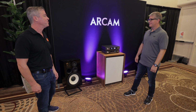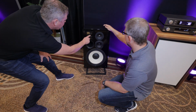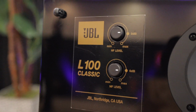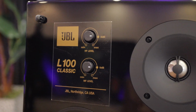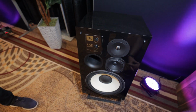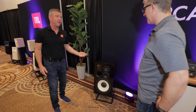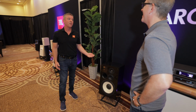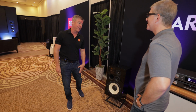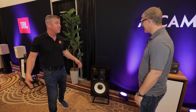Now, Chris, I'm even noticing we've got some controls on here. What's going on here? So we've got a couple of controls here. This adjusts the high frequency level, so this is for the tweeter only. All right. And then down here is the mid-range adjustments too. So this is kind of a throwback to the original L100s, which came from the studio line of JBL, because JBL is known for its studio performance. Sure. But in a consumer level, back then, speakers had controls on them. So this is a little bit of a throwback, but the buttons really work, and they do make adjustments to the tweeters and the mid-range. Cool, and so they can even tailor it to their liking. Their liking in their room, right? Because every room's going to be a little bit different.